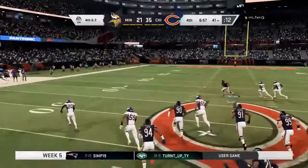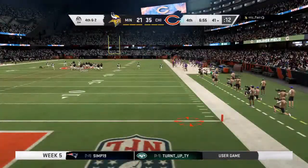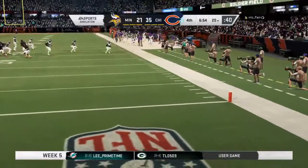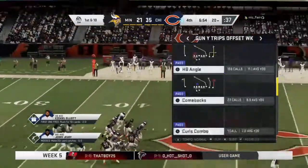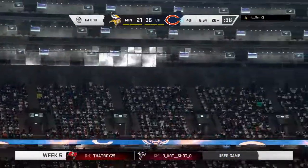Averaging 50 yards a boot so far as this one's away. And problems spreading to the punt team now. This one goes all the way into the end zone on the fly, so that'll come back to the 20.